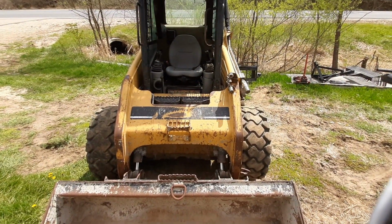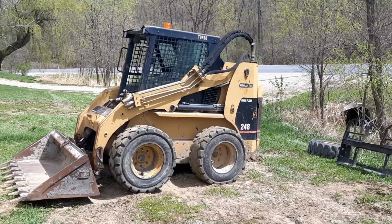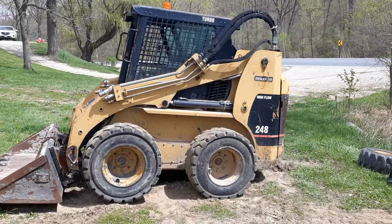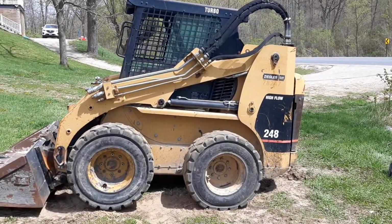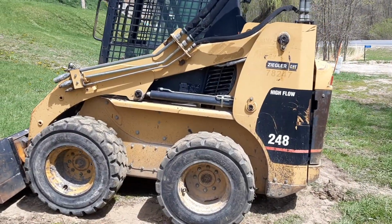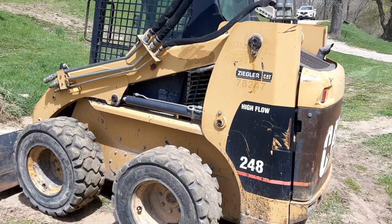Let's run through some quick stats here for the nerds out there. Operating weight of this skid steer is approximately 7,300 pounds. The 50% lift capacity of this machine is approximately 2,000 pounds. I don't know a ton about hydraulics, but the high flow designation allows for various attachments to this machine to be quickly changed in and out.